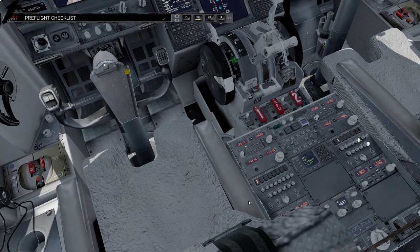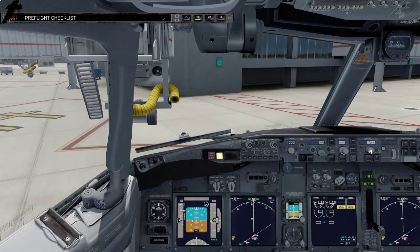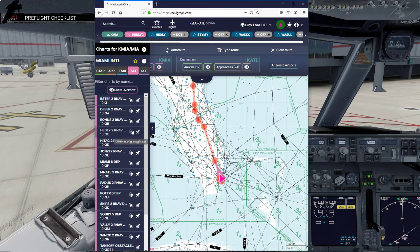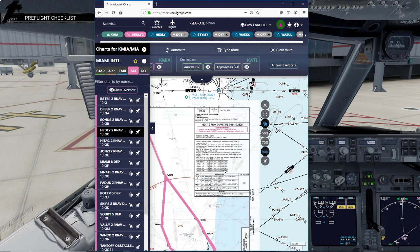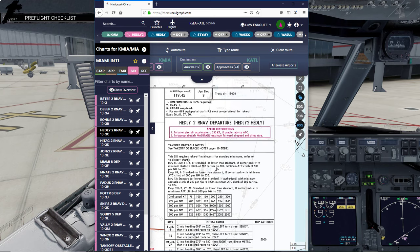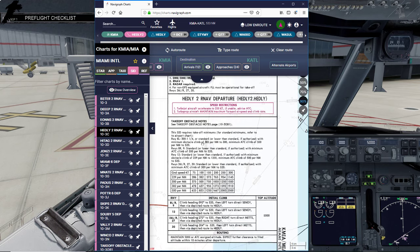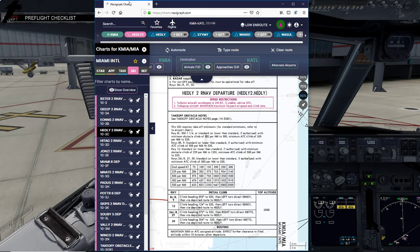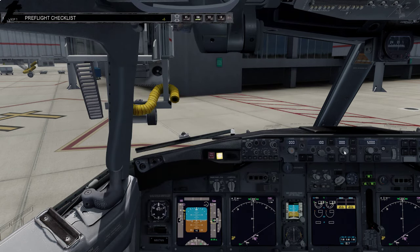Alright. Okay, the team went upstairs. So we're getting some information in here, and let's see, Headley 2, we've got to pull that departure up. Let's overlay that and just read what it says. Climb heading 092, then a left turn directly to Sonoy. So that'll be our departure heading. 5,000 is our initial altitude. Okay, I think we are ready for this.